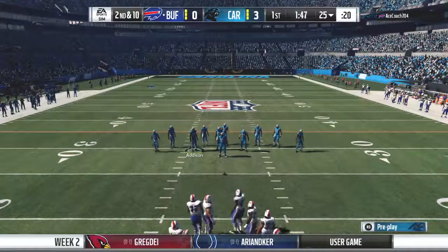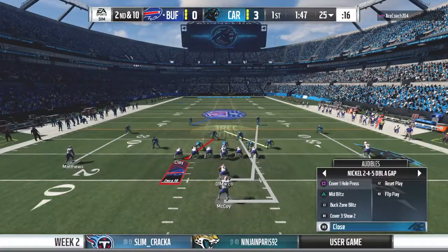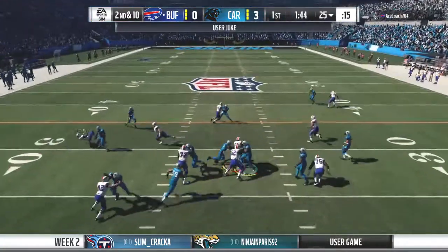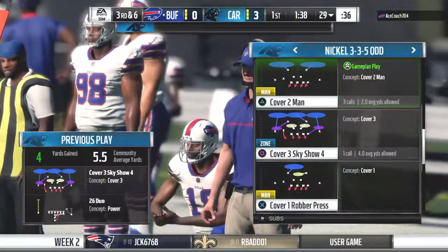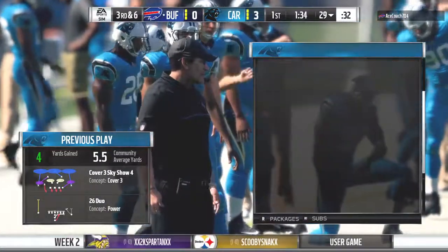So 2nd and 10 here. Here we go. Here's the first carry for LeSean McCoy. Even with the nice move, can't go very far. Stopped short of the 30. Give him 4 on the ground there. They're now left with 3rd and 6.